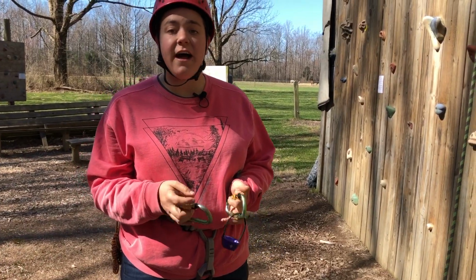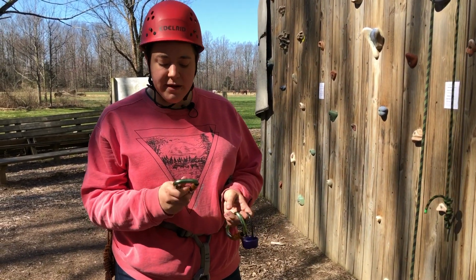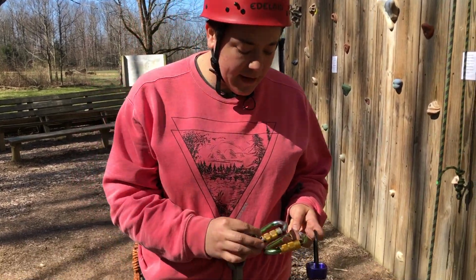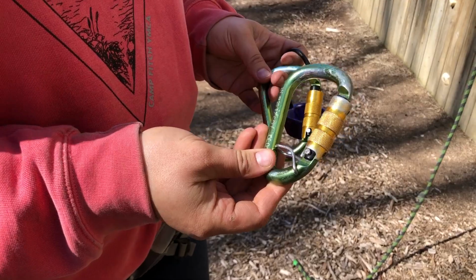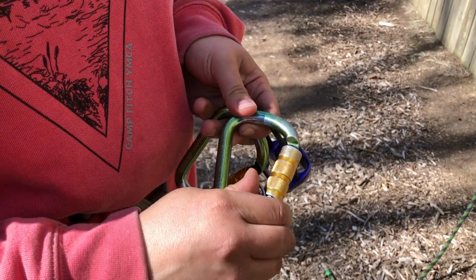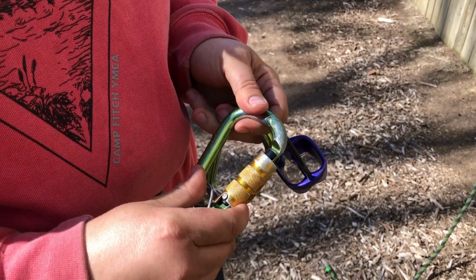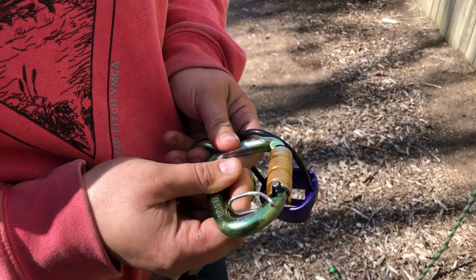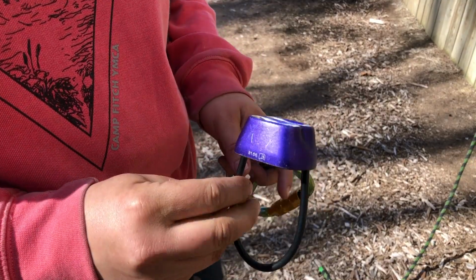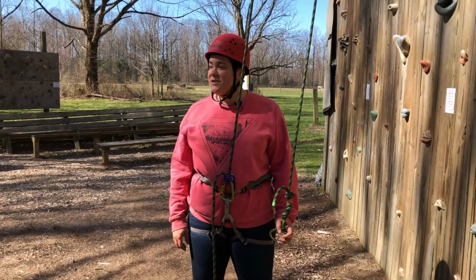We have to check out our carabiners and make sure that they are good to go. If you've been here with school, you might have heard us call these the pirates of the carabiners. But we have two different carabiners here. This one is going to go on the climber's end of the rope. This is called the falcon. And this piece right here is called the talon. This is actually a Sterling carabiner. It's last year's model, and it's one of my favorite carabiners. And this is going to be the carabiner that goes on our belay device, which is our ATC, or our air traffic controller.